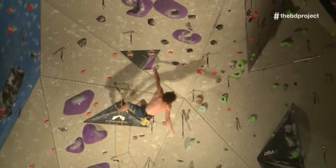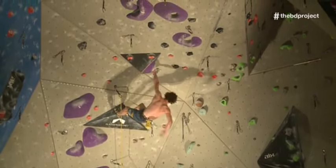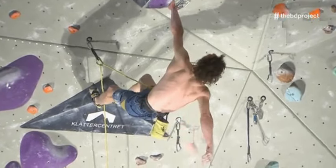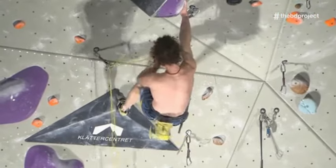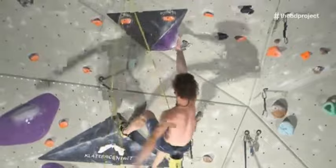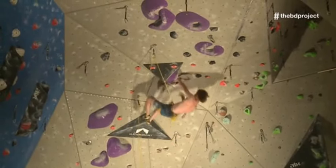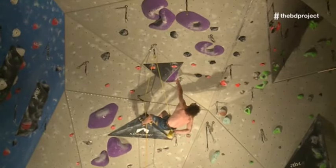Using that dynamic hand swap, flicking one hand in whilst pulling the other out, allows him to get the best out of that hold while he's shaking. Reaches up to make that next clip. And of course, Adam's already achieved a high point, but he does have a goal. And the crowd want to see it.